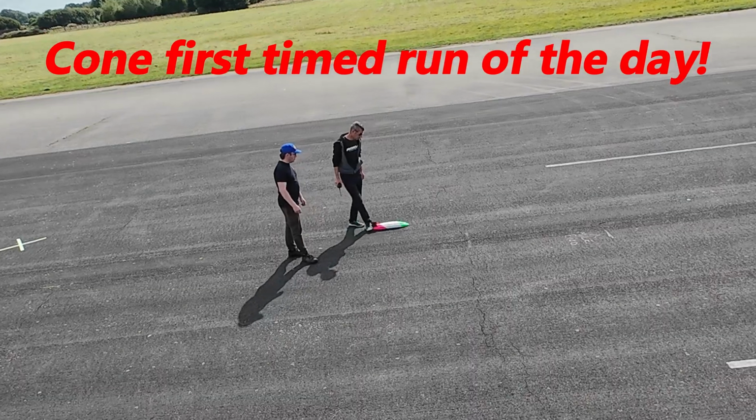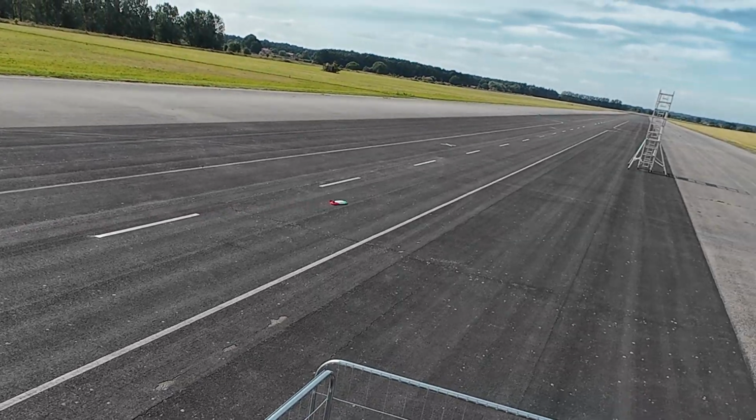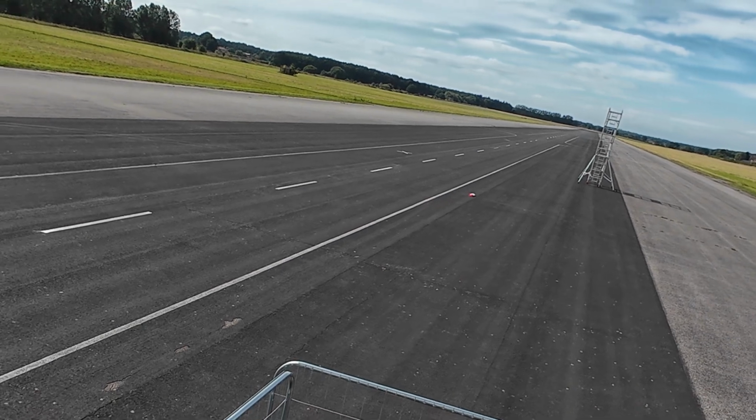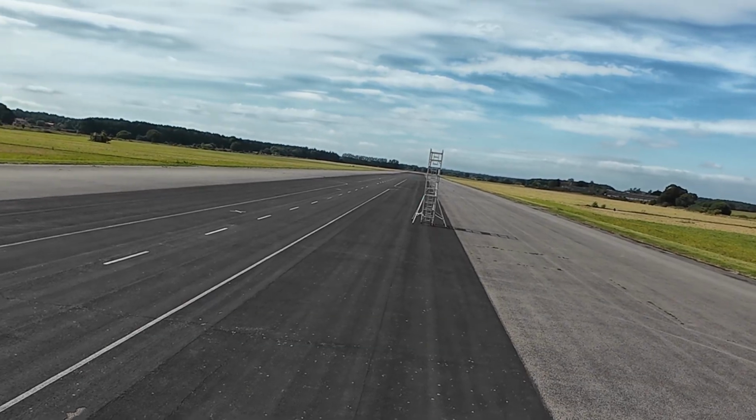After that disappointing failure of the Beast car, I decided to just try and enjoy the last part of the final day of the event by doing a few runs with the cone and just watching everyone else's cars and seeing how they get on. So let's see how that went. We're just going to get it going. Alright, here we go.